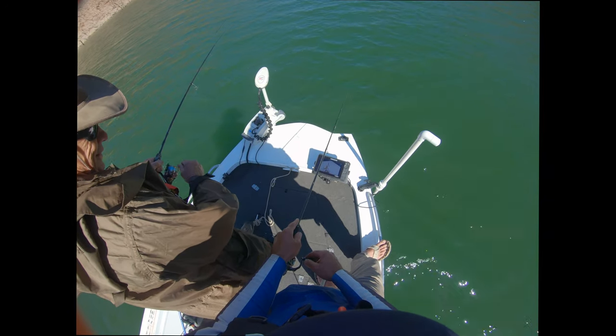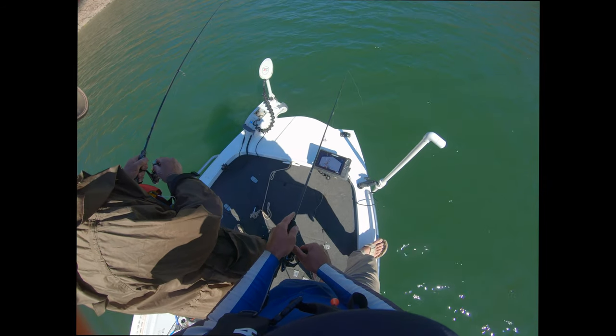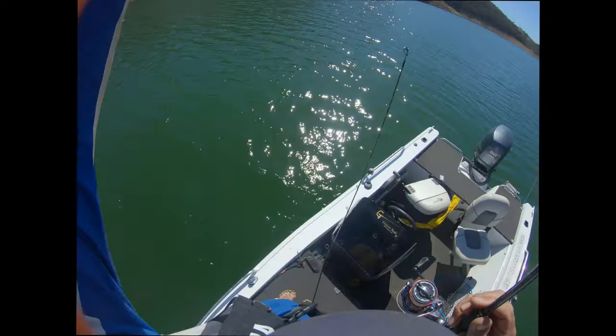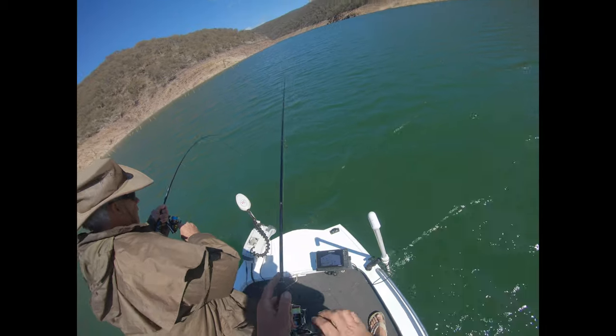Come on, you little bastard. Well, this one's going to be a fail. Not so good on the trees, that one. Got him!